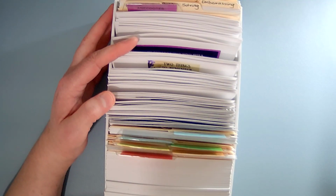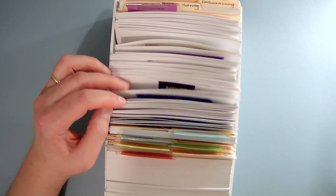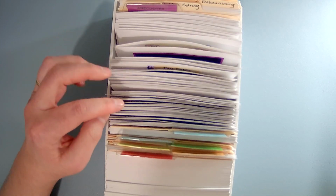So for these, all I did is I was collecting memes in a folder on my computer, but I wasn't actually getting to enjoy them. They were just staying in the folder on the computer. So one day I decided, no, I want to see these. I want to be reminded of these. Oh, this is another good one. Never run back to what broke you.